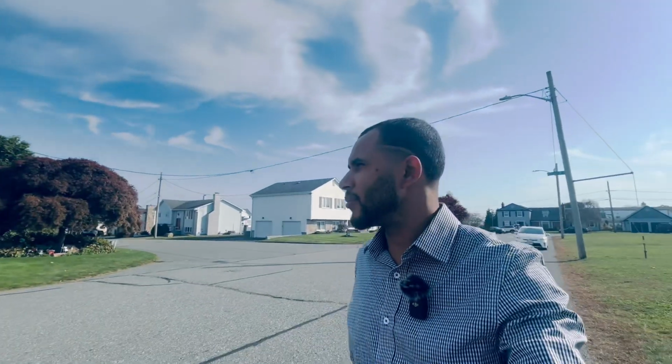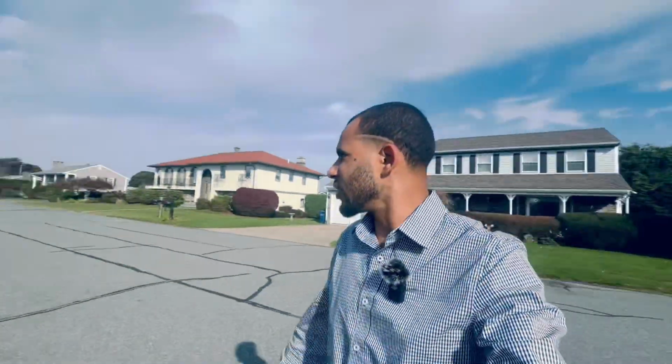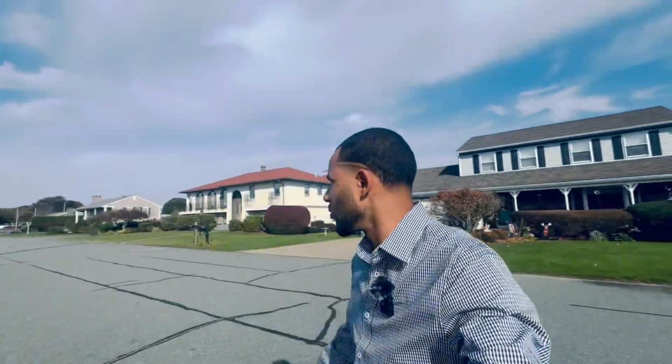Yeah, these are some of the beautiful single family homes here in the southern area. There's actually a new construction home they're building over there, and that's the other thing too. In this area, you're not going to find that many new construction homes, and you're not going to find that many homes on the market.